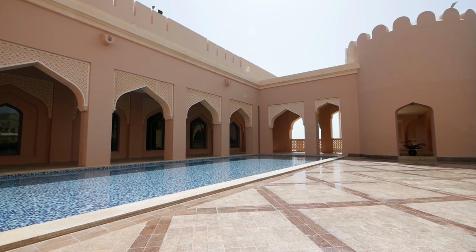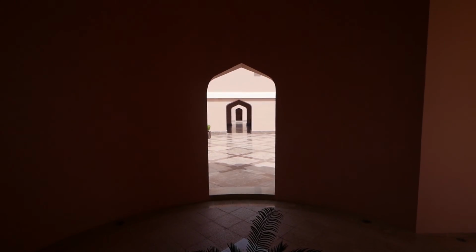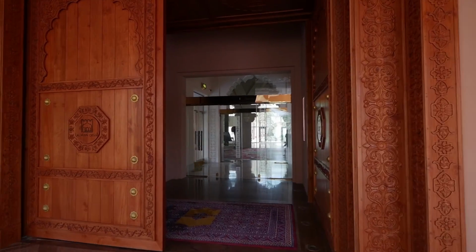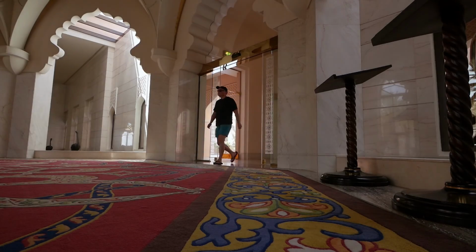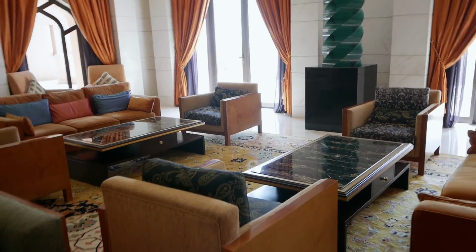I loved the architecture of the Al Husn as soon as I saw it. Lots of Arabic arches and beautiful pastel colours. It's crisp and cool in this lounge, which is a welcome relief from the blazing heat outside.